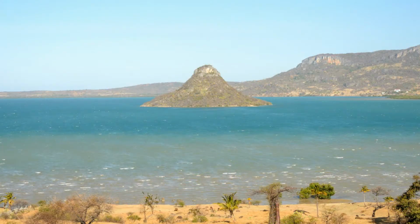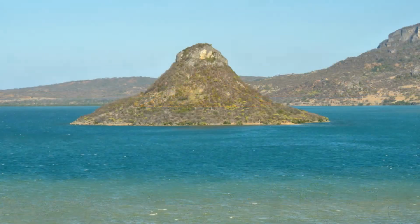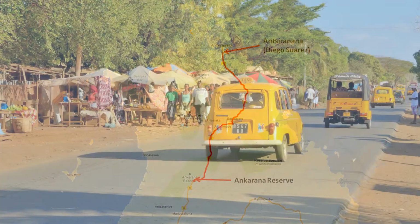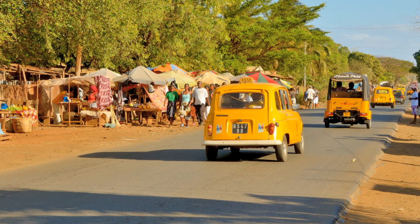A little more sightseeing in Diego Suarez before we head south. This volcanic cone is a local landmark called Sugarloaf. From Antsiranana, we are driving to Ankarana Reserve. The road starts out okay, but soon becomes more potholes than pavement. We arrive after dark.